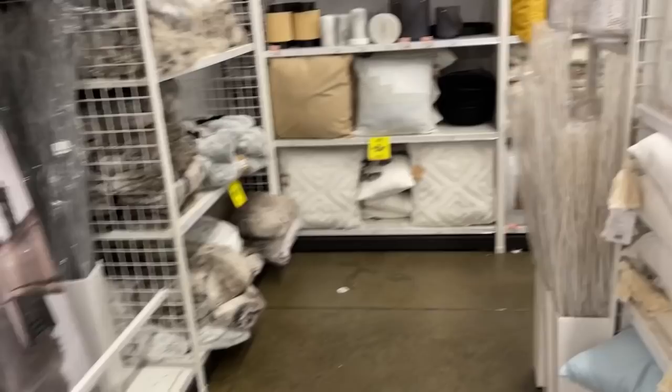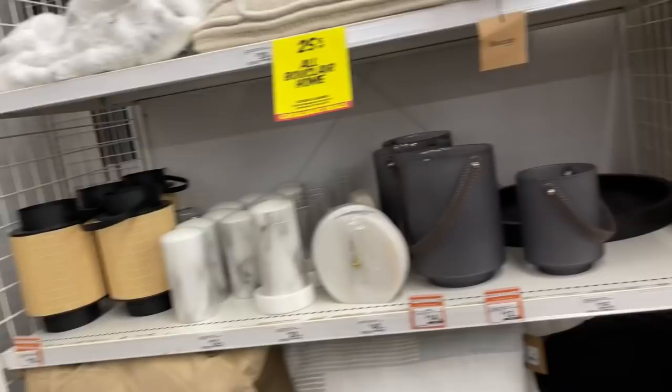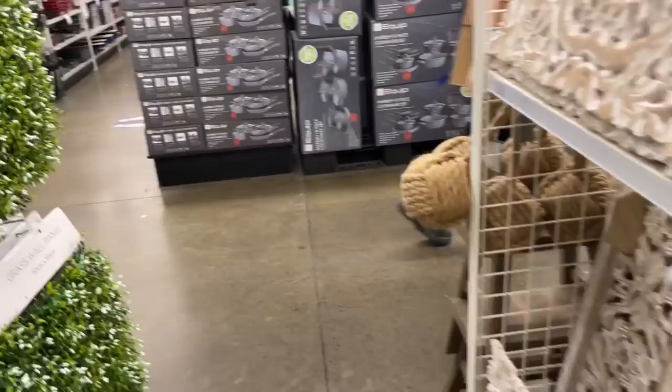So what do you call this? Homewares, home decoration. There we go. We're going to go with home decoration. Like this store just goes on forever and ever.